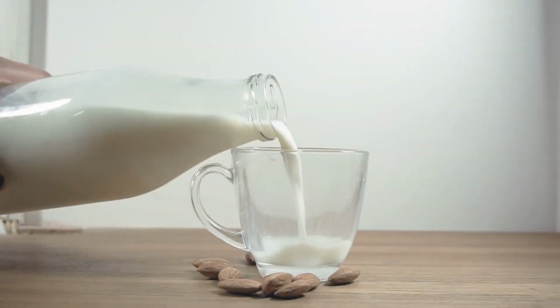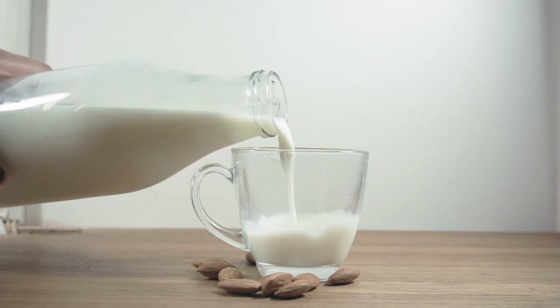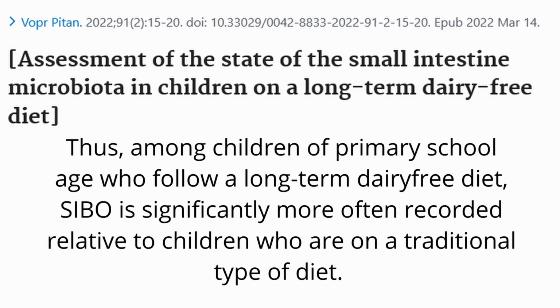But dairy in its raw A2 form should be consumed. And in fact, we actually do have literature to support this. There is research that has been done on this. It was done in Russia, and what it showed is that when dairy was consumed as a part of the diet, the likelihood of onset of SIBO was significantly less compared to those who did not consume dairy. So we want to be mindful about what we always hear and really question how we're using that information and if it's right for us.